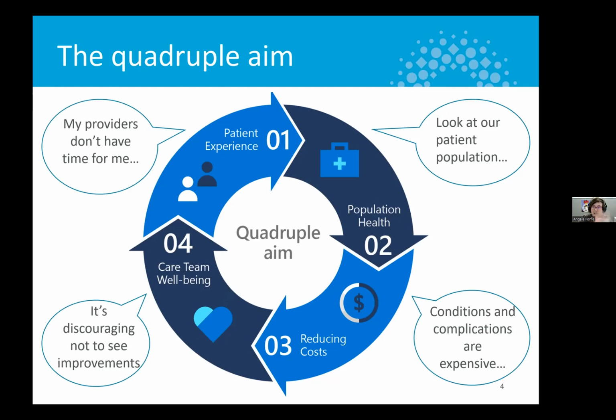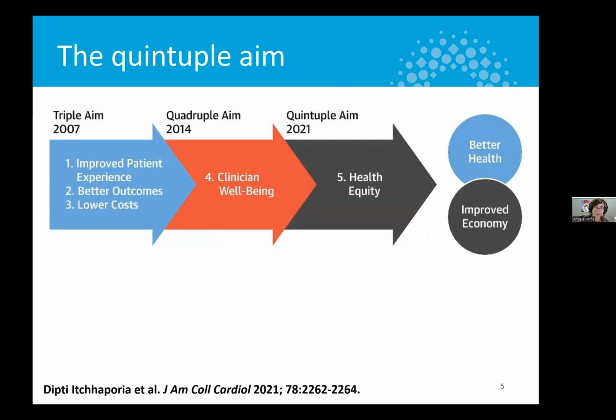And so all of this fits together in this idea of the quadruple aim: if you want to affect the health of the population, if you want to reduce costs, you want your care team to feel excited to come to work and fulfilled by their work, and you want your patients to feel supported, you have to bring all of these pieces together. And then, it took us a while to build this quintuple aim. We started out with the triple aim where we're like, yeah, if patients are having a better experience, then we get better outcomes and we can lower costs.